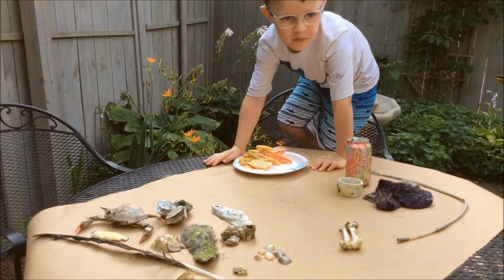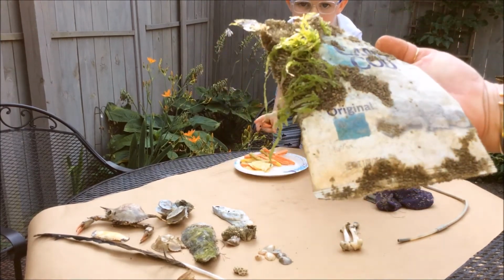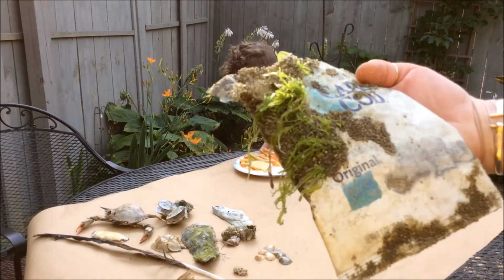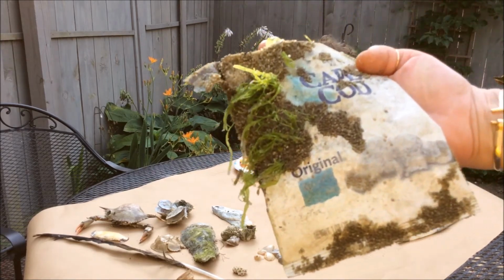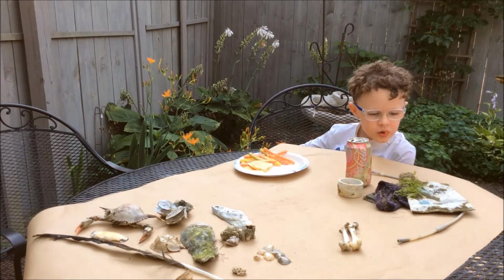Now, this is what the ocean does to adapt to trash. It's a chip bag, and it has seaweed and little tiny baby barnacles, maybe, growing there. That's not good, but at least they adapt.